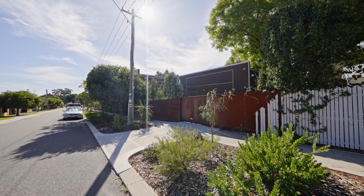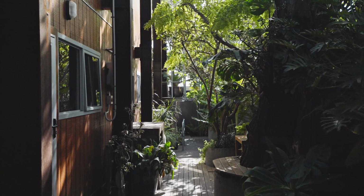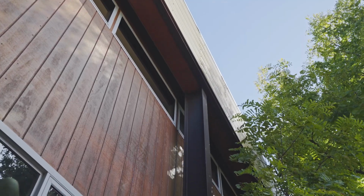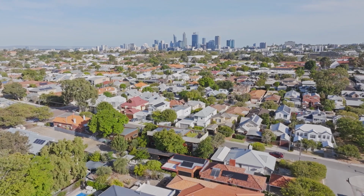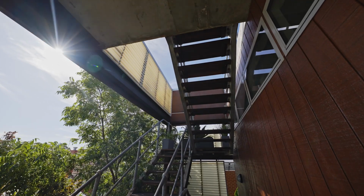It's allowed people to live in here in different ways. It's quite fascinating to see this current iteration, which is such a greener, lusher version of the original, quite stark industrial aesthetic, and it holds it really well.